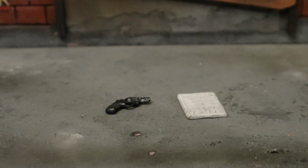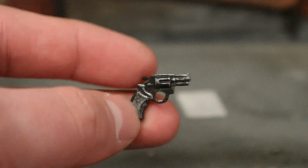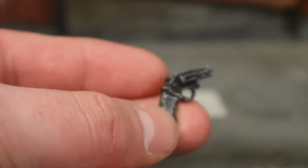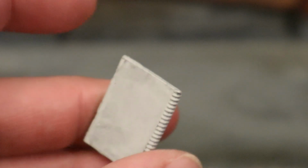And here are his final two accessories. We have a little pistol or revolver, and we all know what he does with that at the end of the film. It's in a black color, but it has a nice little sort of wash on it. You can see some silver, etc. And we have that same notebook. I believe it's the same one that we had the large version of. You can see a bunch of his crazy notes in there. Spiral notebook.